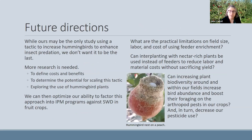What are some future directions? Well, you know, while ours may be the only study using a tactic to increase hummingbirds to enhance insect predation in fruit, we don't want it to be the last. More research is needed to define the costs and benefits of this approach, to determine the potential for scaling up this tactic, and exploring the use of hummingbird plants. We can then optimize our ability to factor this approach into IPM programs against SWD and fruit crops.